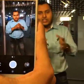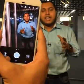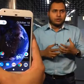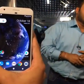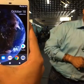Talking about the battery backup, the battery initially was really good, but once we started using the phone more, it declined. As we mentioned before, there was thermal heating because of the usage of the phone. Ritesh Khandalwal is asking, so don't we need any app at all because of the Assistant feature?